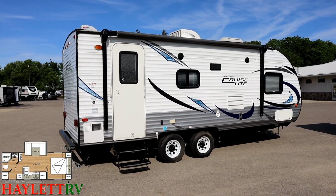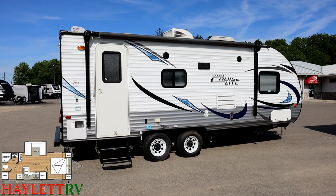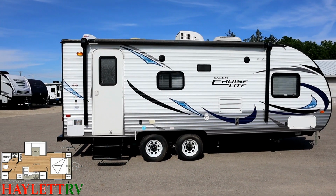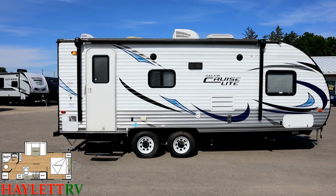The way used RVs are going right now, ladies, and new RVs, any RVs are going right now, if it looks like it's the right one for you, I'd be on the phone sooner than later, because a small, inexpensive one like this is not going to last long.